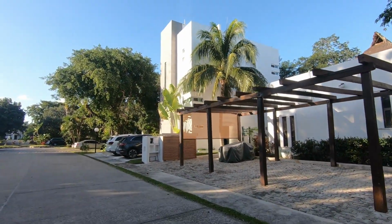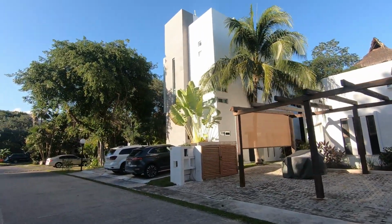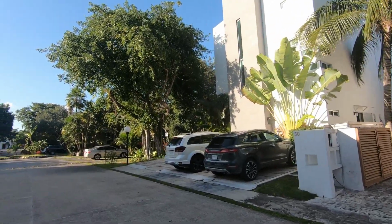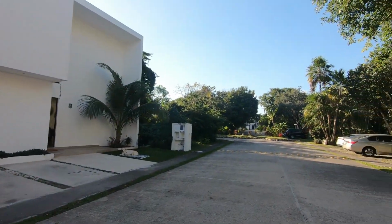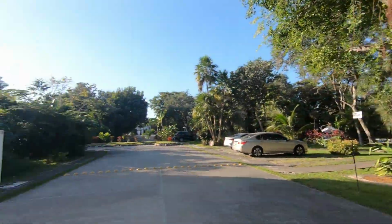So to get here I took a cab from Playa Central. Now this particular cab didn't charge me an unreasonable amount. He only charged me 100 pesos. It turns out I had taken that cab before, so he recognized me and he was very reasonable. I would expect, if you don't look at this chill dog over here.